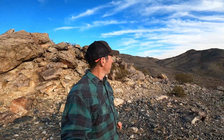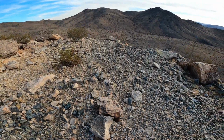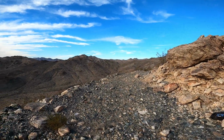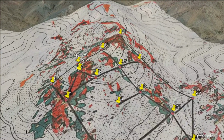Take a look at this view. This view is absolutely awesome. Awesome view. What we're doing is we're recording the GPS coordinates for each of the drill caps on the property. And there were drill pads made back in the 60s, 1968, 1974, 1977, and quite a bit of work done out here, from prospect pits to drilling. We want to get an updated technical report.